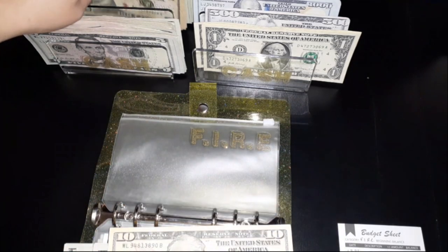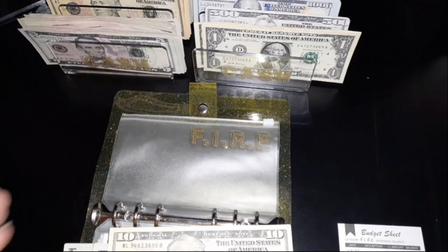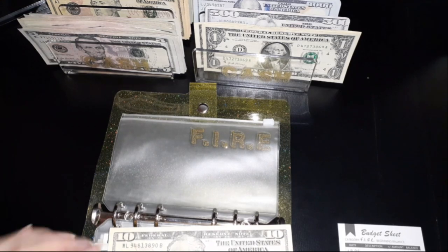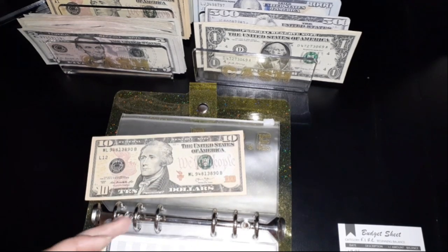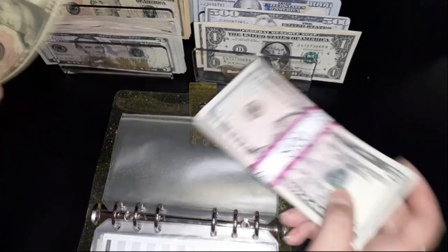So this is the money. Let's say I were to retire. This is the cash that I will live on until I get into my investments. Obviously, I'm not going to be able to live off of $410, but you guys get the idea. We have to start somewhere. So right now I have $410.